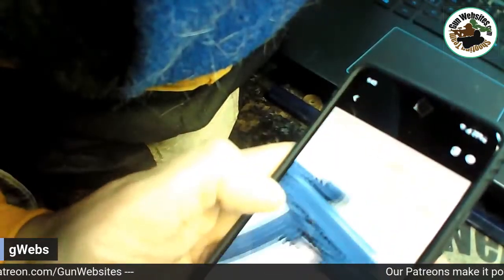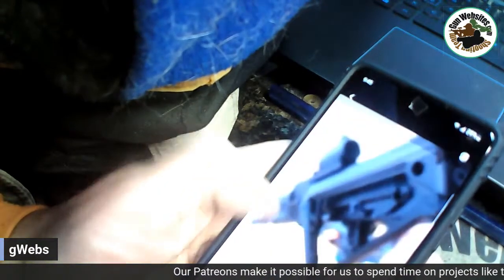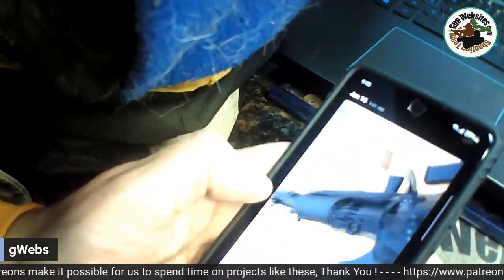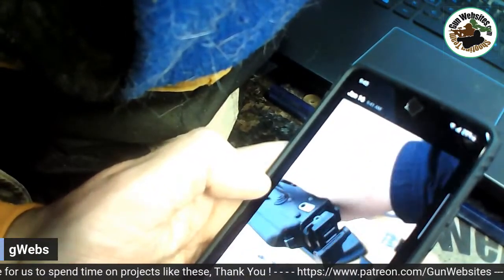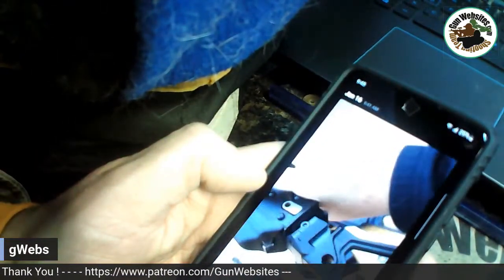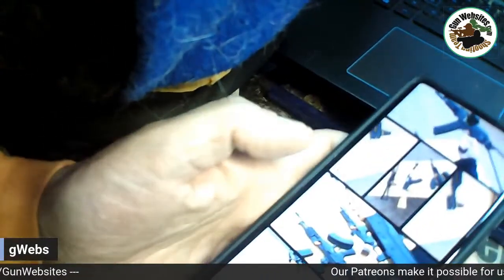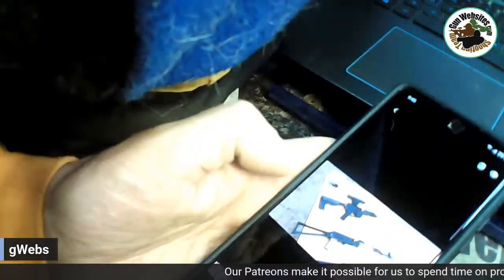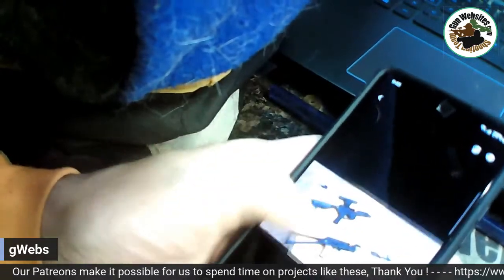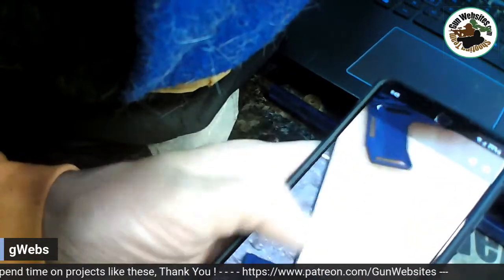And then you got a folding stock. So I don't know if this is a stock. I didn't get a good picture of it. Or if that's a brace. I mean, it definitely folds, but I'm guessing it's just a plain old stock. I don't know. It's a little bit too newfangled for me. And then there's a picture of their folding stock.